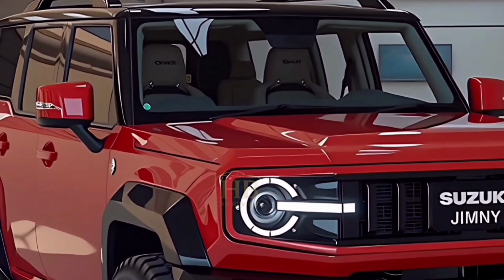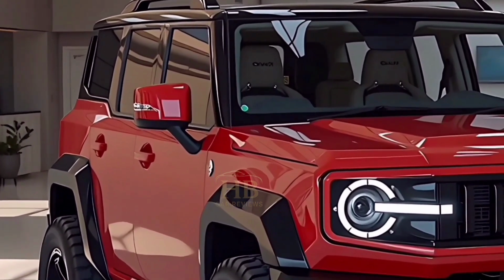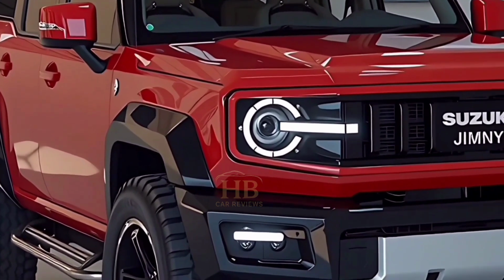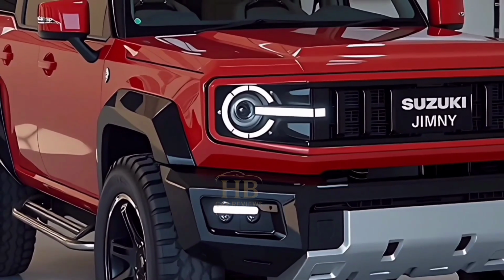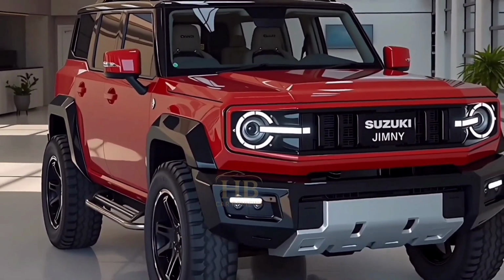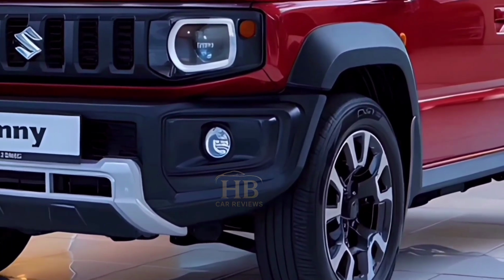The short wheelbase and squared-off body not only look purposeful but also serve a functional role off-road, giving it excellent approach and departure angles. Around the rear, Suzuki has added subtle LED elements to the tail lamps, while the rear-mounted spare wheel remains, a feature that keeps that old-school rugged feel alive. You can also choose from several exciting new color options this year, including two-tone finishes where the roof contrasts with the body, giving it a premium, adventurous vibe.